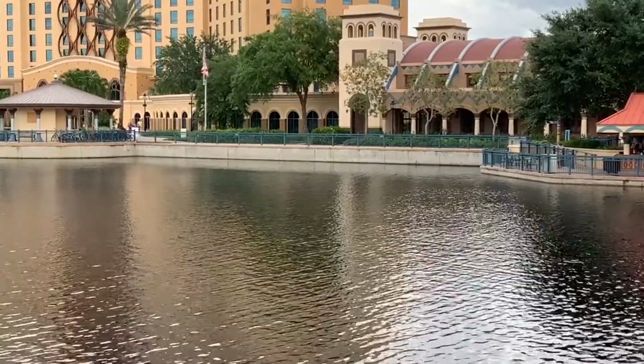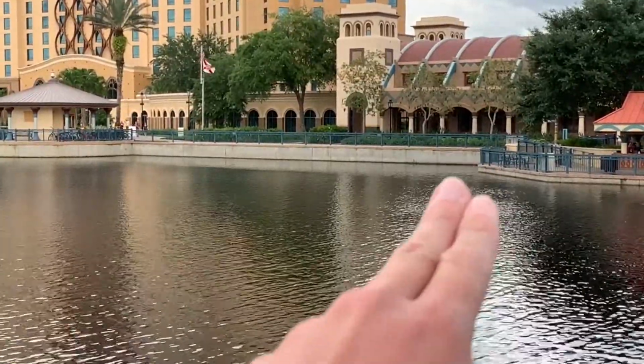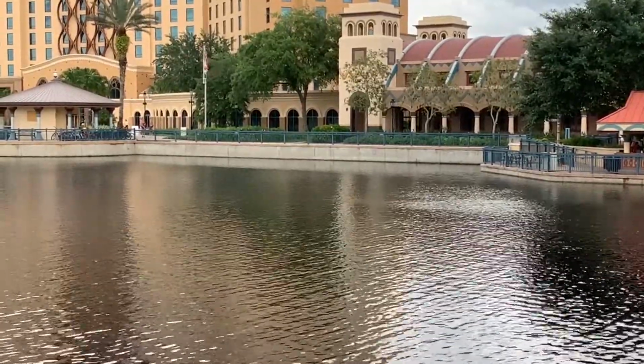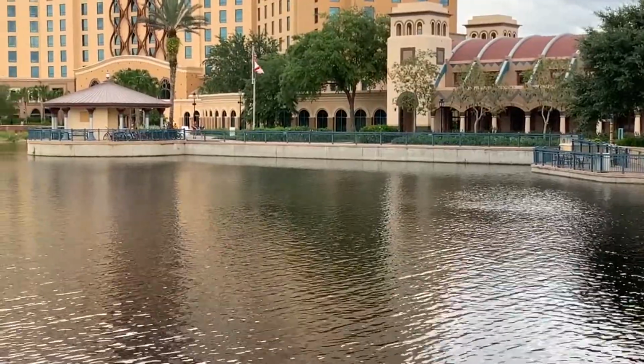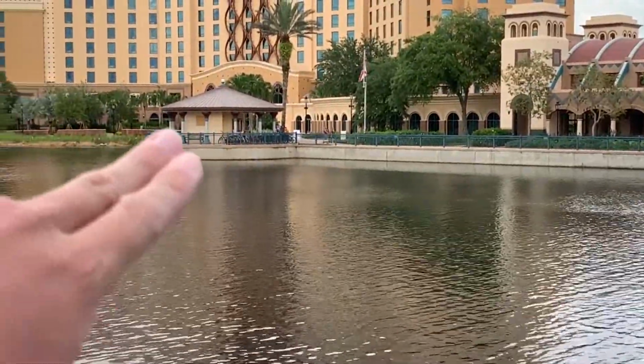You can actually get on the boats. They used to be right down there on this water. There used to actually be a dock right there back in the day, and you'd rent them through the little cabana or through the recreation team right over there.